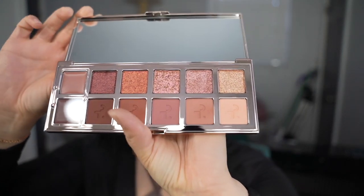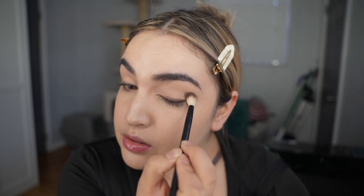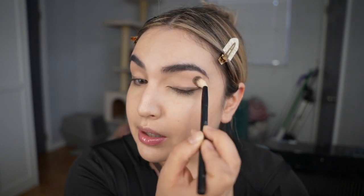So I'm going to use the Patrick Ta Major Dimension 2 palette. These are the colors. I want stuff that's really rosy and pretty, and I'm just going to go in with a little bit of everything to blend it out. Like a little bit of the light one. And don't mind if you get it blended right here on this eyeshadow, because you don't want it to be seen all the way into your inner corners. So you're just going to start with the lightest one and work your way with all the other colors to get that pretty, baby pink eye look.